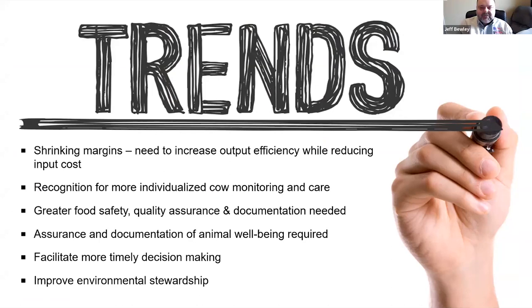First of all, we have more margin challenges, and we continue to focus on improving our output efficiency while reducing our input cost. We recognize that there's a need for more individualized cow care and cow monitoring, particularly as we move toward larger dairy operations. We have higher demands for food quality, food safety, and increased documentation requirements on farms. Part of that's related to animal well-being. We're increasingly concerned about animal well-being and documenting the animal well-being on our farms.